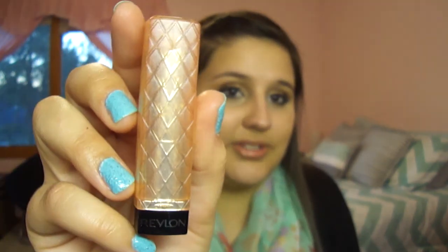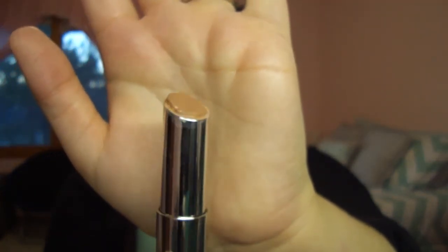I wore this a couple times. It's the Revlon Lip Butter in Creme Brulee. And it's twisted all the way up and it's pretty much gone. So for sure by the end of this week it'll be gone. So that's exciting. And then my EOS lip balm in Tangerine.